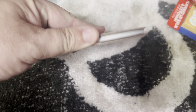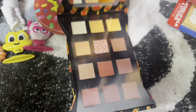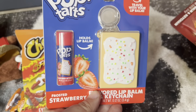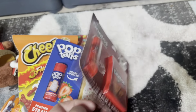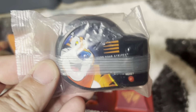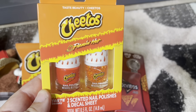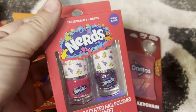And then we have these Fruity Pebbles eyeshadow. It's worth about $8. And we have some more. We have the Cheetos eyeshadow. How cool is that? Worth about $15. And then we have a Pop-Tart little keychain with lip gloss worth $15, and a Dorito one worth $15 as well. And then we have this Tony the Tiger pedometer worth about $5, some Cheetos nail polish worth about $10, and some Nerds nail polish worth about $10.